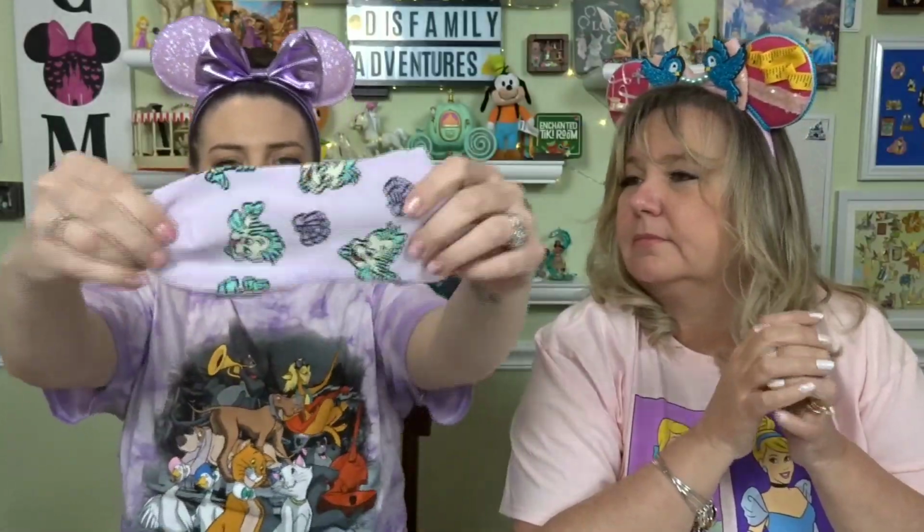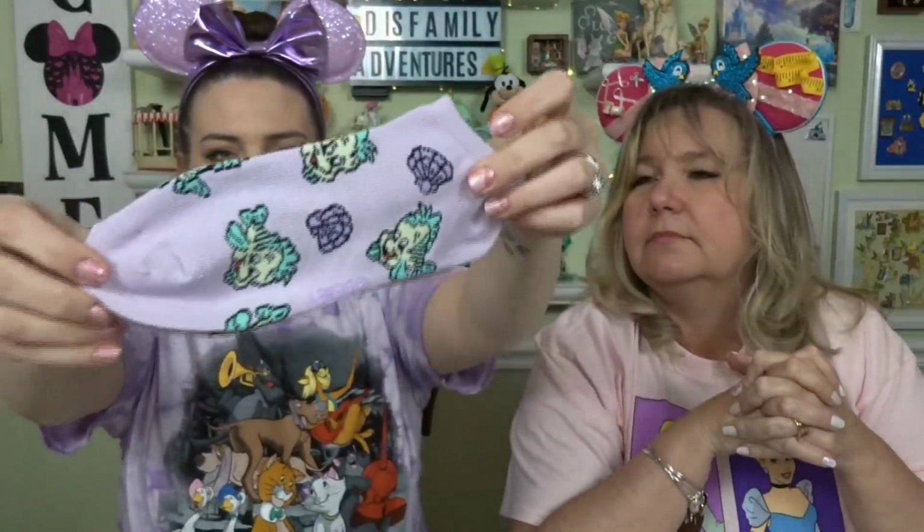I have one last thing. Oh my gosh, where'd she just pull that out? Oh yeah, so I got to pick some free socks and I picked the flounder ones because I like Flounder. So we got those. Because you need more socks. Oh, this was my pre-order from the boards, I think. Because he's so cute. This is from Disneyland Paris.